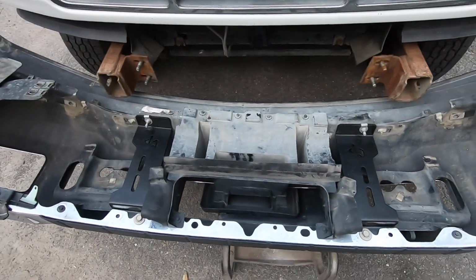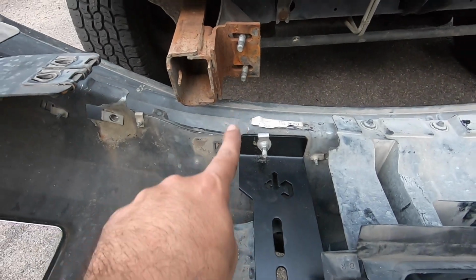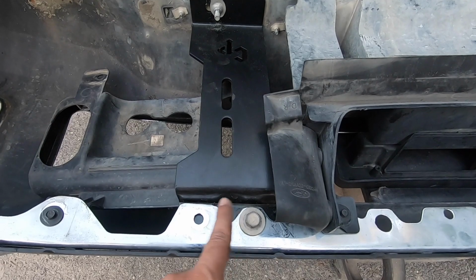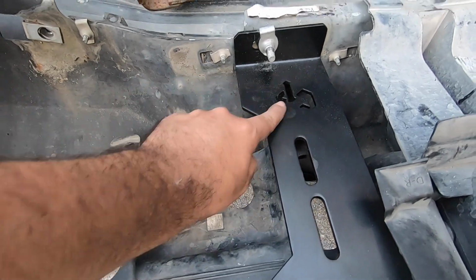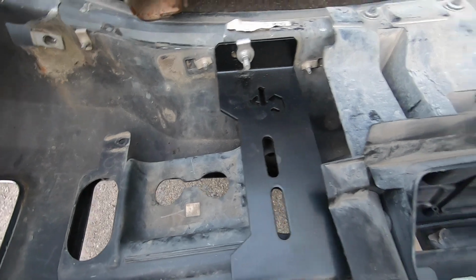All right, so I have it kind of lined up right there, but as you can tell, the bracket's here and the hole's gonna be over there. So we might need to move this over one more. So from this bolt, it probably needs to go over here, and then instead of it being over here on this square, it probably needs to be in that square. Shift it over just a little bit, and that's probably where it needs to go.